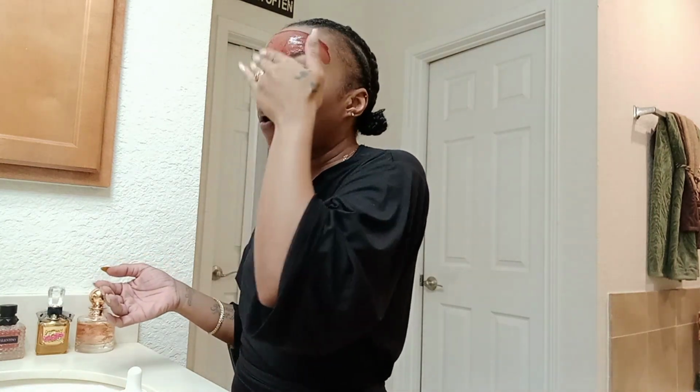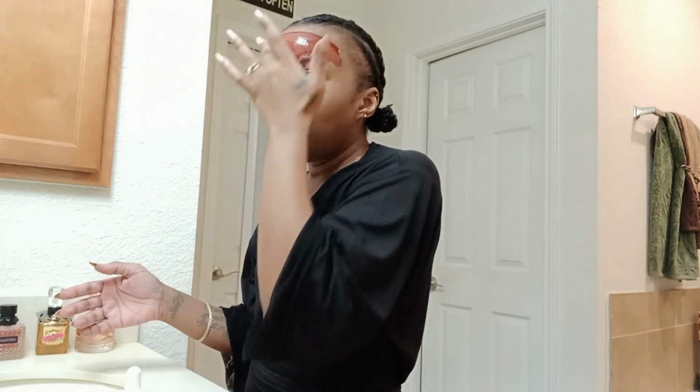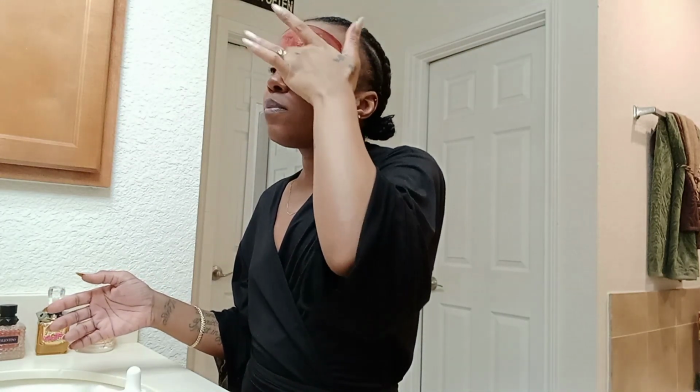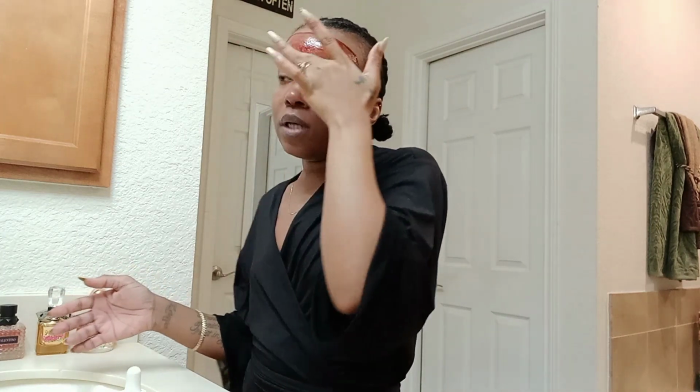So I use one whole syringe, whatever you want to call it, for just this top part of my face, with my forehead and over to the sides a little bit.